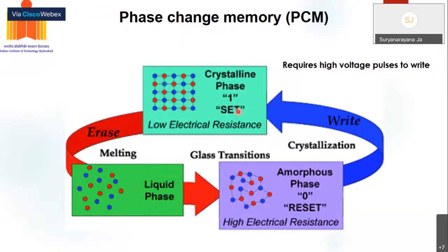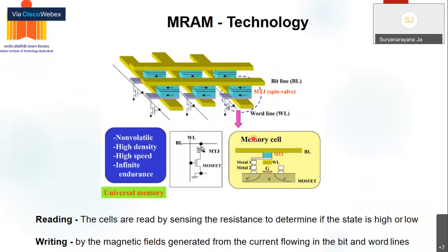Okay, we also have the magnetic random access memory technology. In the magnetic random access memory technologies, we basically use magnetic tunnel junctions or spin valve structures. So you will have two ferromagnetic layers which are separated by a non-magnetic metal or oxide layer, through which the electrons will tunnel from the bottom layer to the top layer. Okay, these magnetic random access memories are also non-volatile, and one can store more information, with high density, high speed, and infinite endurance. The endurance of this MRAM technology is very huge.